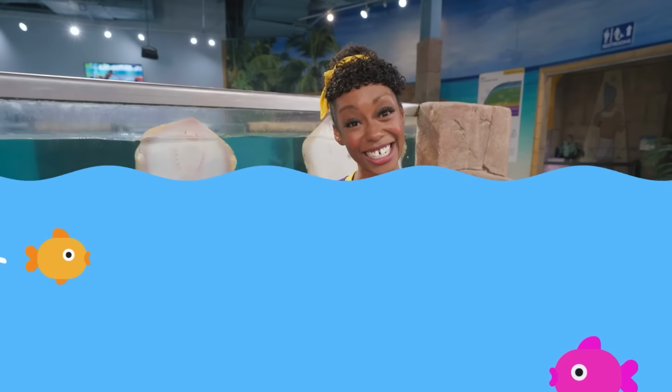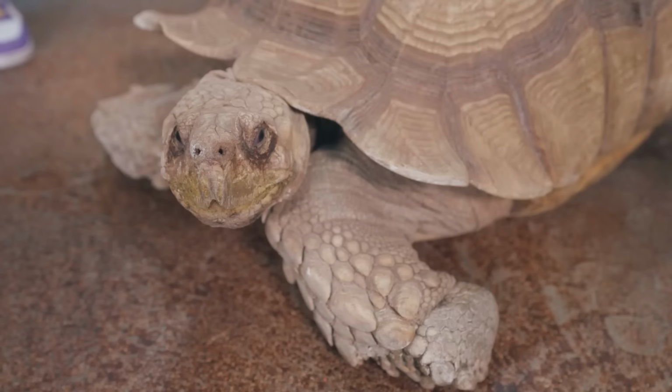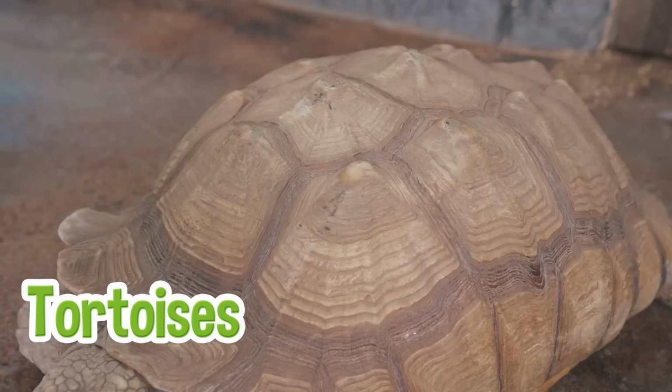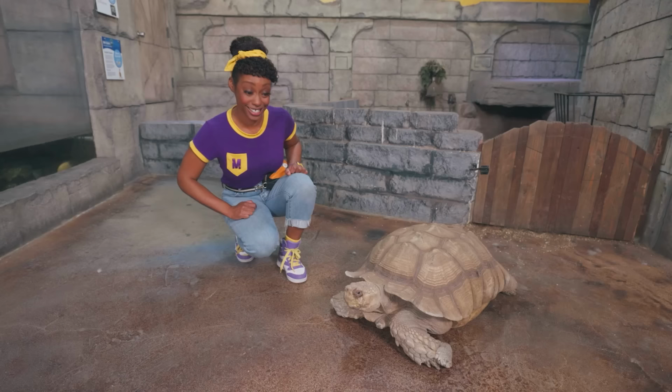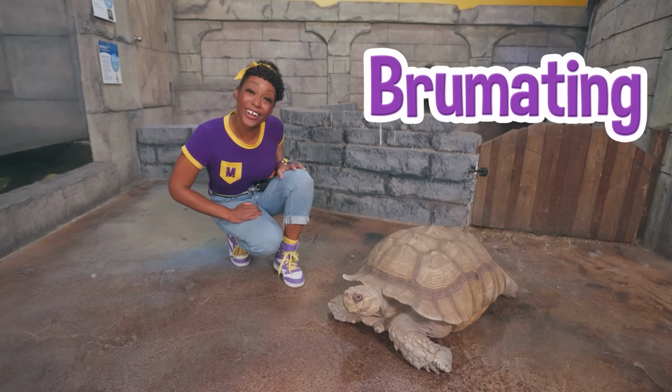Whoa! I heard this tortoise's name is Stormin Norman. Hi, Norman. I'm Meekah. Nice to meet ya. Tortoises have hard shells that protect their bodies. Their arms, legs, and head can go inside of it. Whoa. And did you know tortoises do something called brumation? That's when they sleep longer in the winter months.